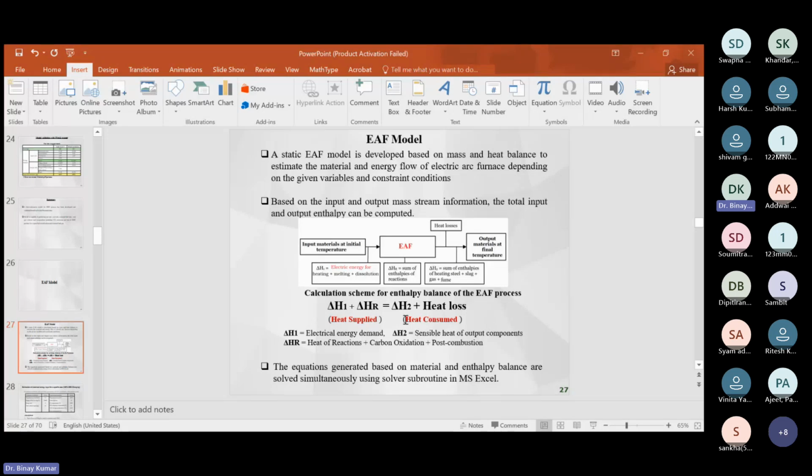Basically, you can see from this equation there are two components. One component is the heat supplier, and the second component is the heat consumer. The heat supplier has two components: one is the exothermic reactions that occur in the electric arc furnace, and the second is the electric energy required for heating, melting, and dissolution in the electric arc furnace. On the heat consumer part, one part is the heat loss and the second part is the total summation of enthalpy of all the output streams coming out from the electric arc furnace, like crude steel, slag, electric arc furnace gas, as well as any dust or fume losses. These equations are solved simultaneously using the Solver routine of MS Excel to arrive at the material and enthalpy balance of the electric arc furnace model.